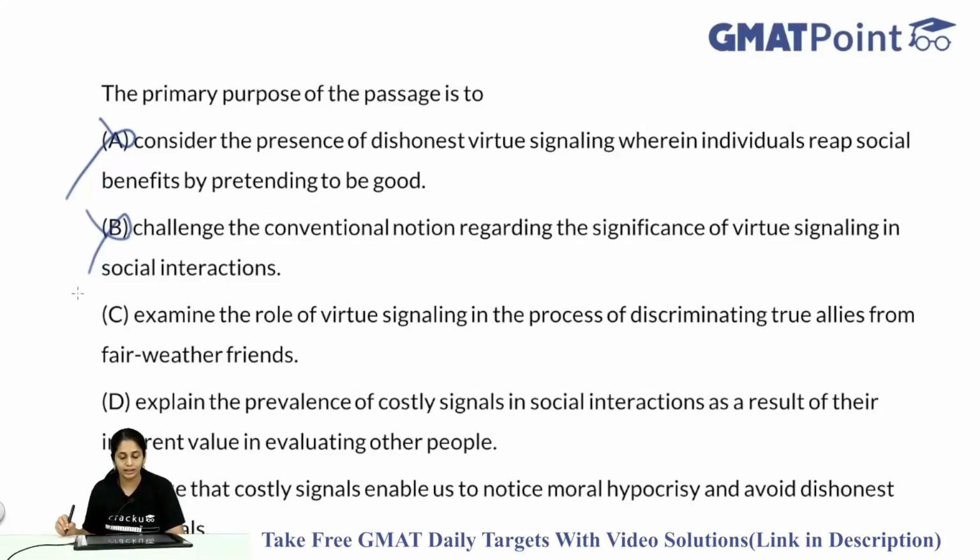Examine the role of virtue signaling in the process of discriminating true allies from fair weather friends. Now, the first part is true. But it's not just the role of virtue signaling, but the role of costly signals in discriminating good signals from bad signals in the process of virtue signaling. So firstly, it is missing the important part about costly signals, and it's not just about true allies versus fair weather friends, but is applicable to any social interaction, such as a romantic partner. In any social interaction, you need to evaluate costly signals, and you tend to consider those costly signals as real, reliable signals. So again, this is missing most of that, so I can eliminate it.